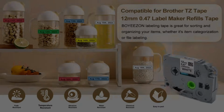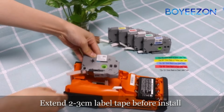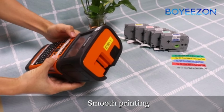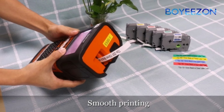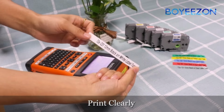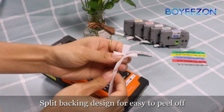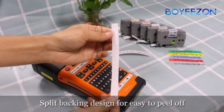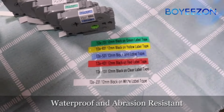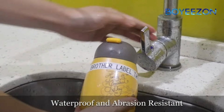Number 33. Stay organized with the BlueDriver 2-pack TZ tape. These 12mm, 0.47-inch, laminated white tapes are compatible with BlueDriver touch label makers, such as the PTH110, PTD210, PTD220, and PTD600 series. Each tape provides 26.2 feet, 8 meters, of durable labeling, ensuring crisp and clear prints for your labeling needs. Simplify your labeling tasks with BlueDriver TZ tape for BlueDriver touch label makers.